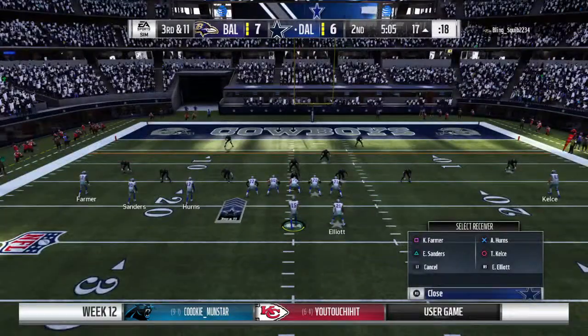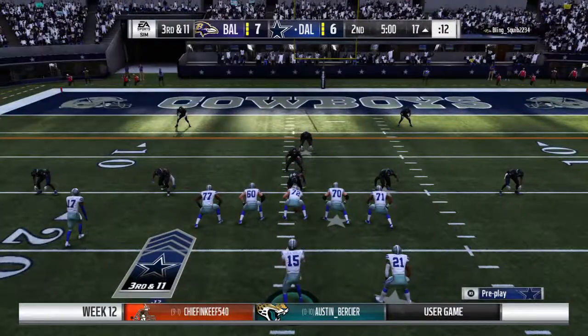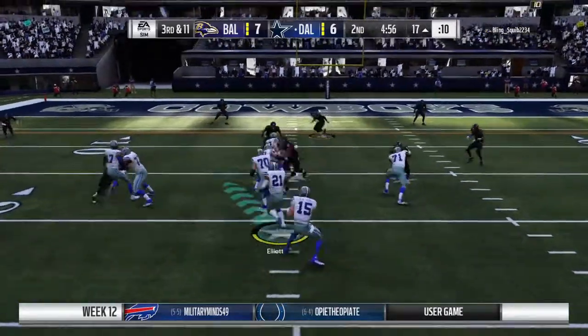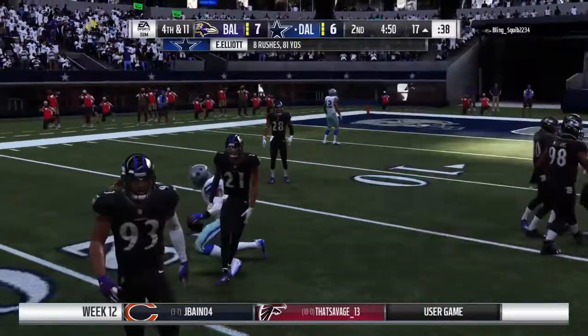Detroit! Detroit! Leopard! Leopard! Watch him now, Barney! After the penalty, it's Elliott. No gain on the play there, and it'll bring up 4th down.